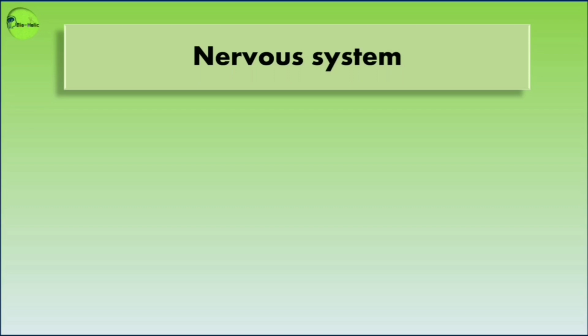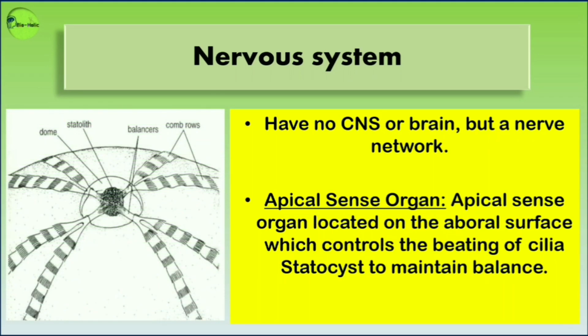Now the nervous system. Ctenophores have no central nervous system or brain, but they have a more complex nerve network, and moreover they have an apical sense organ. So what is the apical sense organ? The apical sense organ, which is located on the aboral surface of their body, controls the beating of cilia and the statocyst to maintain their balance. So what is the function of the apical sense organ? The main function of the apical sense organ is to maintain their body balance.